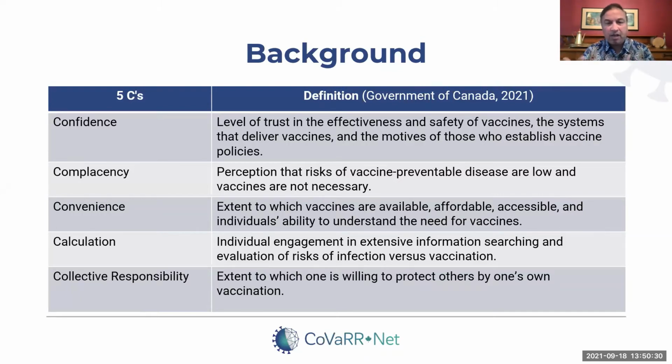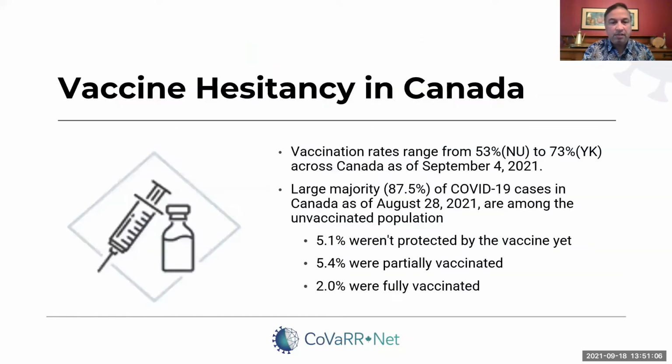So it's a little bit of being lazy, if I could put it that way, and a complacency there as well. Convenience is really about availability and accessibility of vaccines. And I think the convenience is the easiest to address. Complacency can also be addressed, with some effort and some strategic targets and so on. But confidence, I think, is the most difficult, most intractable, and most challenging to address of these first 3 C's.